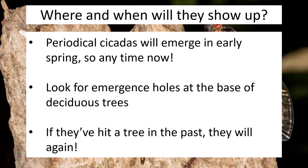You can look for emergence holes at the base of your deciduous trees to see if they've come out yet, and you can pretty well bet that if they have hit a tree in the past, they will do so again in the future, almost certainly. It'd be very surprising if they did not do that.